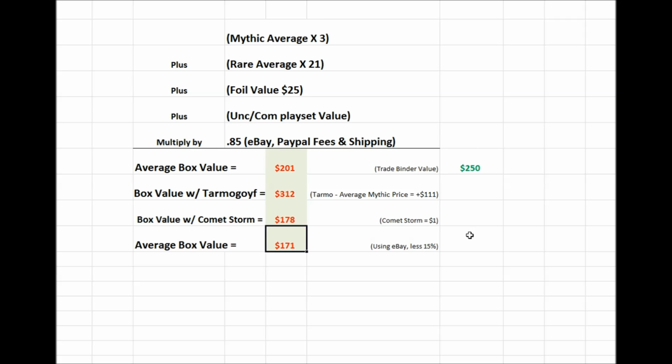unless you're a big online company that can make your money off of it. But if you're going to open it and put it in your trade binder, I suggested that you hold on to the product and don't trade it away. Wait 6 months for the individual product to move up in value. If you open a Tarmogoyf, you're going to win. You're automatically going to be over on the value of the box. But if you open a Comet Storm, you're going to lose.